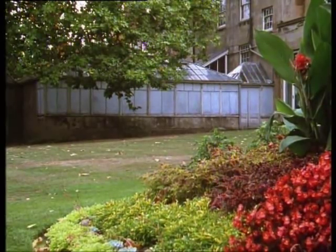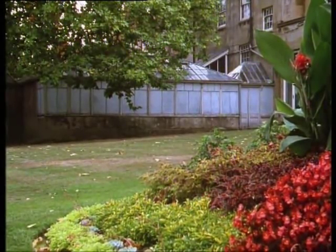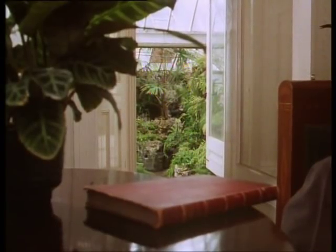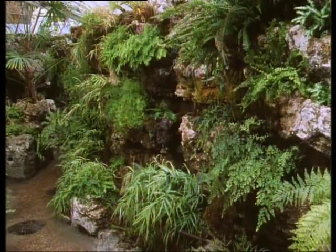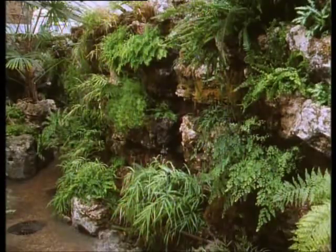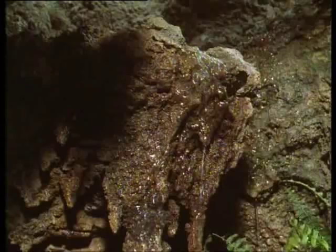The owner of this house in Reading had his fernery built onto his drawing room. He then simply had to step into it for a stroll after lunch. Again, the ferns are grown in spectacular settings of Pulhamite caverns, rock pools and waterfalls.